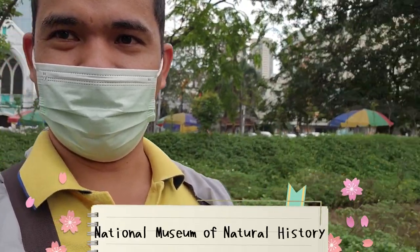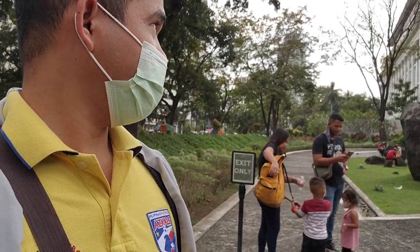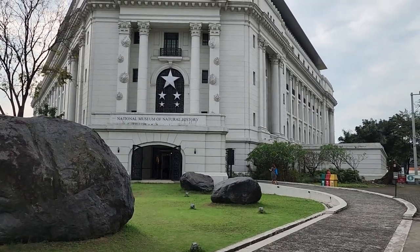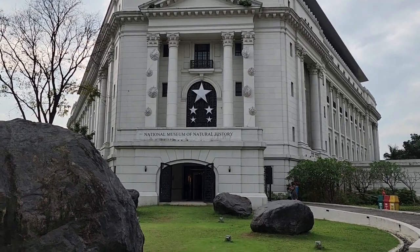And this is it, the one that I've been wanting to see. Para sa likuran ko na siya, National Museum of Natural History. So accordingly, it will close around 6 p.m. So let's get inside. This is the National Museum of Natural History.